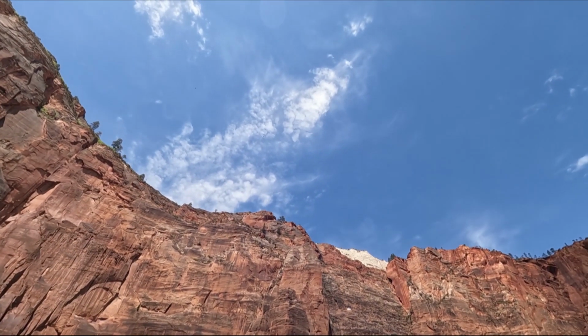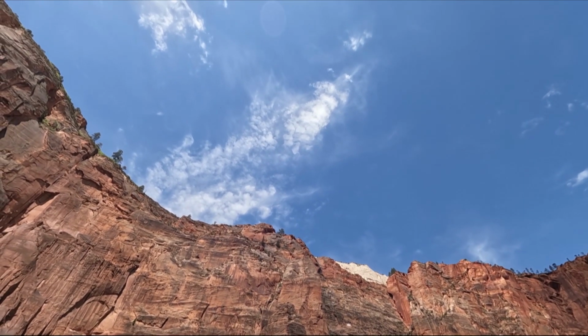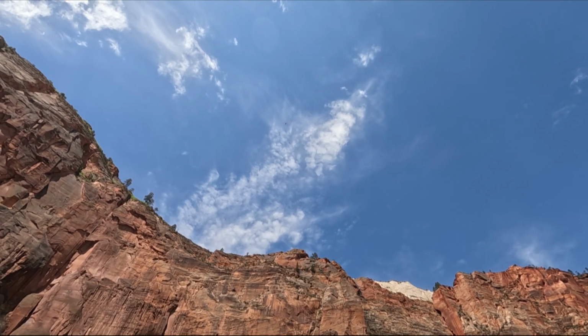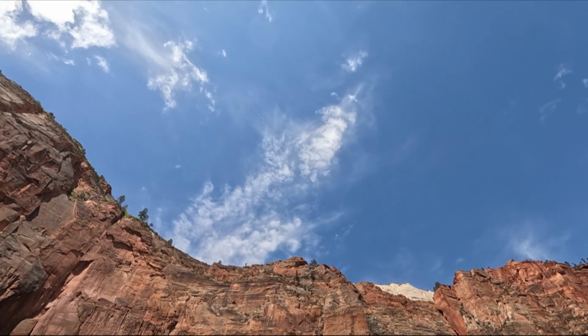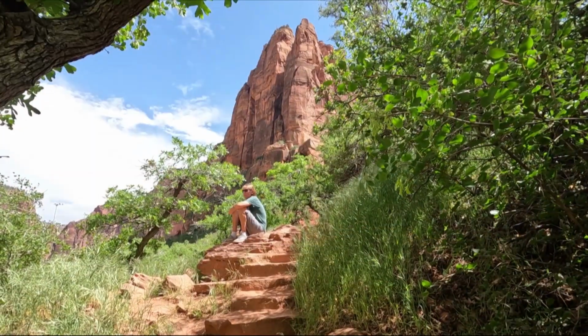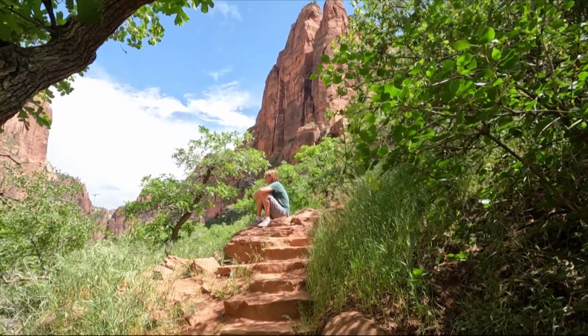Okay. GoPro might not show them good, but those are condors. California condors up there. They are in danger. Yeah, they're in danger. A lot of rocks there behind you.